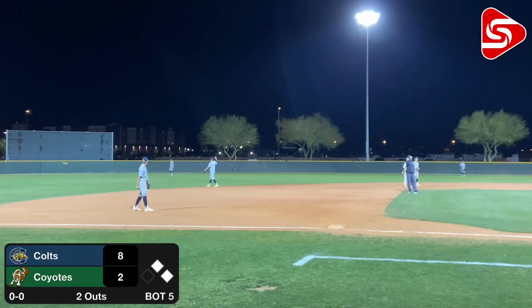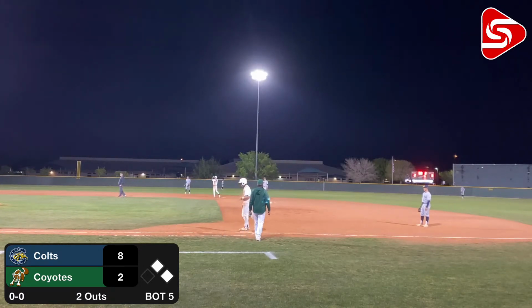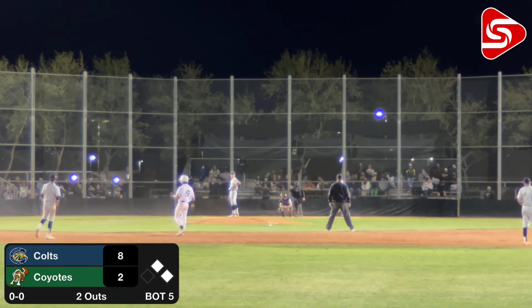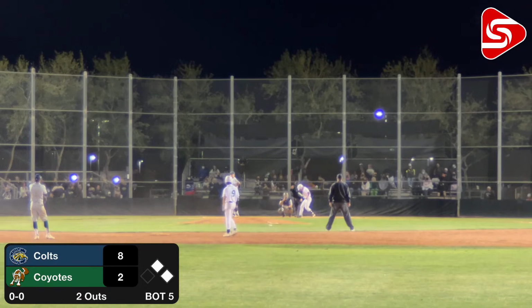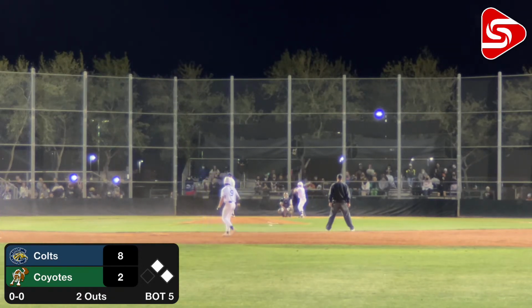That'll be 2 outs. So those first 2 guys get on for the Coyotes, but they've stayed put, first and second. Hard line drive from Cook, and then the strikeout there. Now I've got the 3-hole hitter. This is number 3, Jaden Smith.